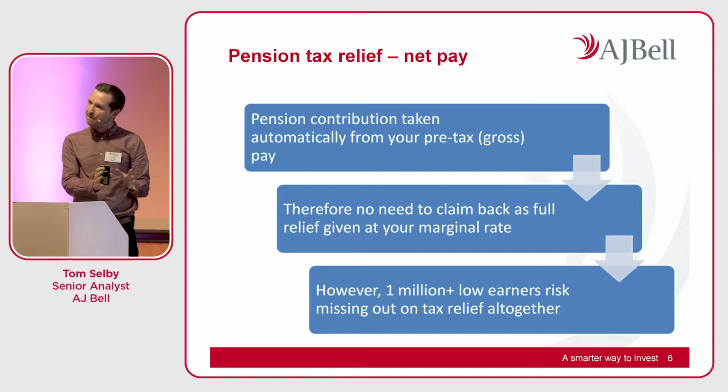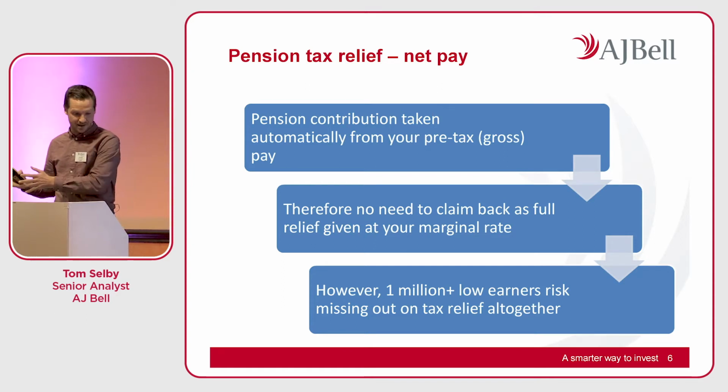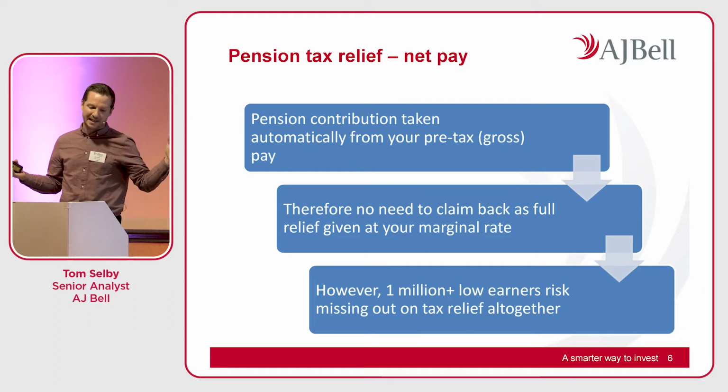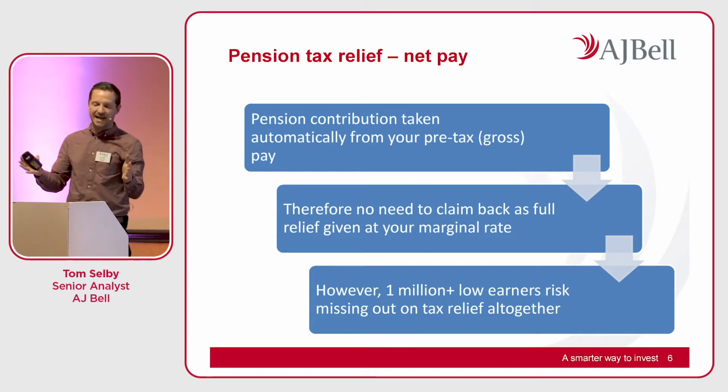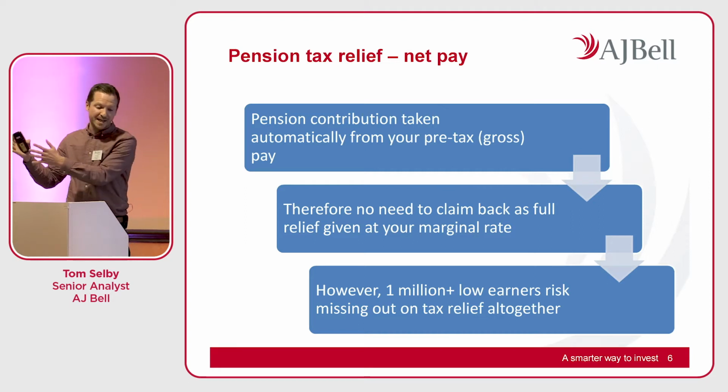The other way that you can get pension tax relief is through what's called a net pay arrangement. So on paper, this looks simpler than a relief at source system. So your pension contribution is just taken automatically from your gross pay, and you get the tax relief that you're due automatically as a result of it coming from your pre-tax pay.